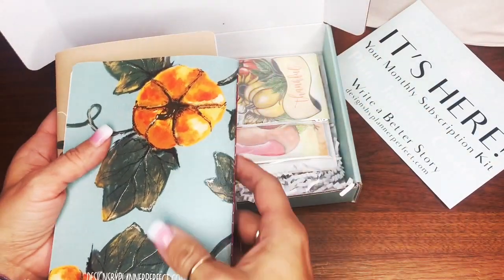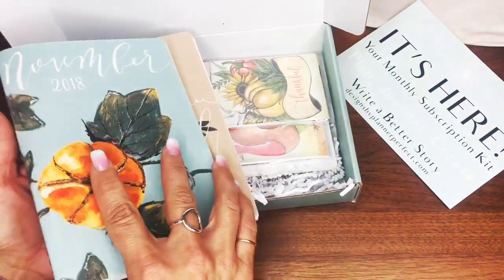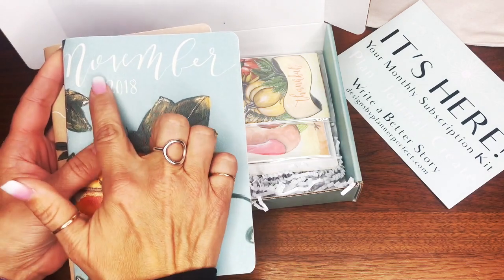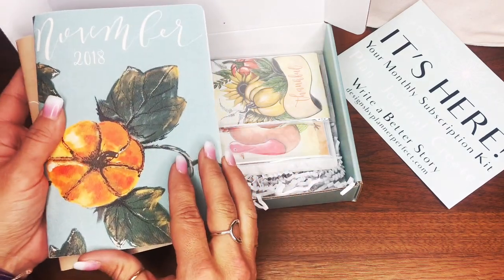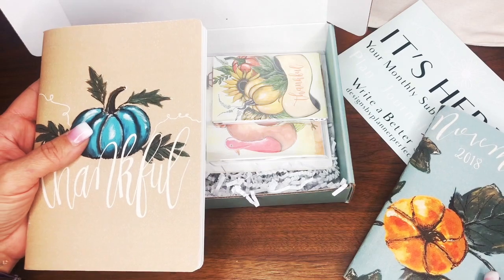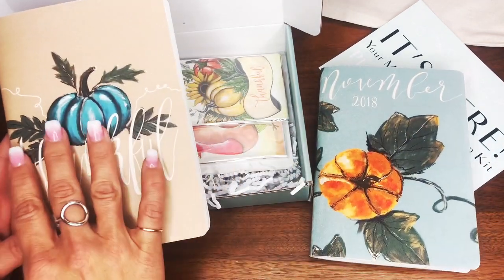With this one, it flows. I wanted it to wrap all the way around from the front to the back. A lot of times it's my own brush lettering, so this is my own calligraphy up here, and my artwork. And I'll get into what's inside in a minute. Here is the journal that comes with it.